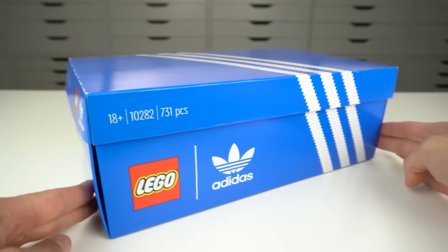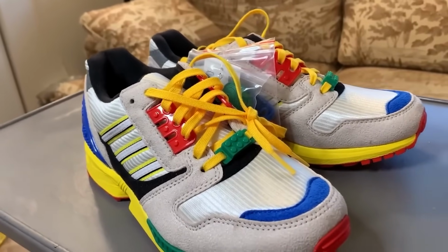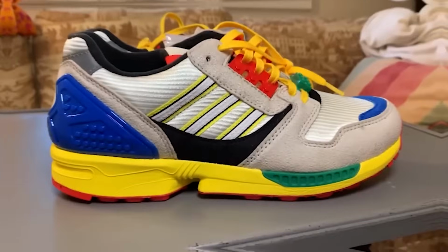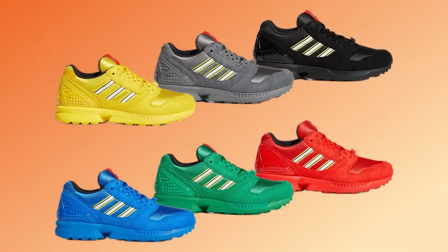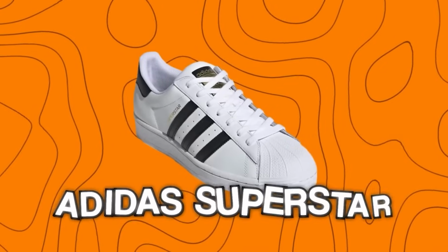Remember before when I just offhandedly mentioned the LEGO Adidas collab? Well, why don't we take a deeper look into that? The most famous product from that partnership is the LEGO Adidas ZX8000. But these days, there are a bunch of different styles to choose from. One of the more popular ones is this Ultra Boost, but there's another shoe in particular that I want to talk about. This is the Adidas Superstar.